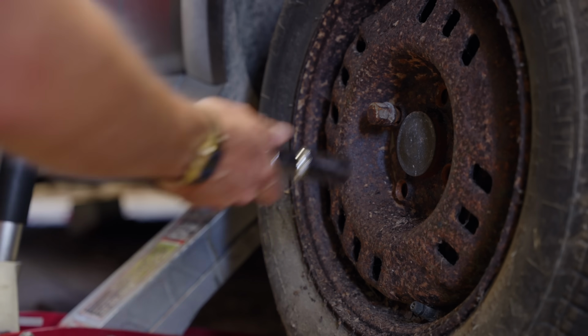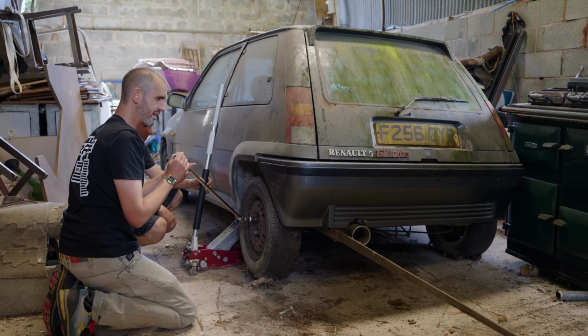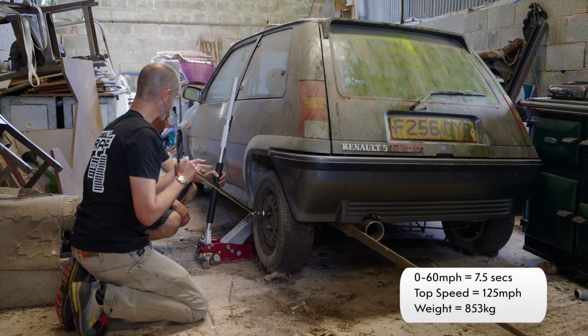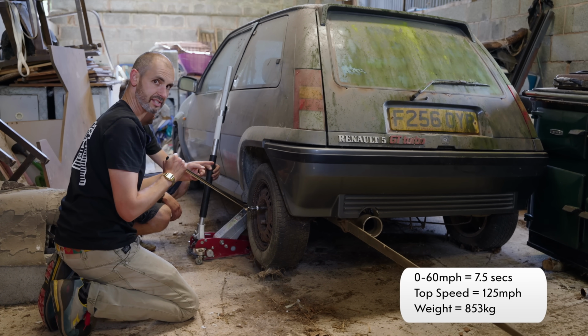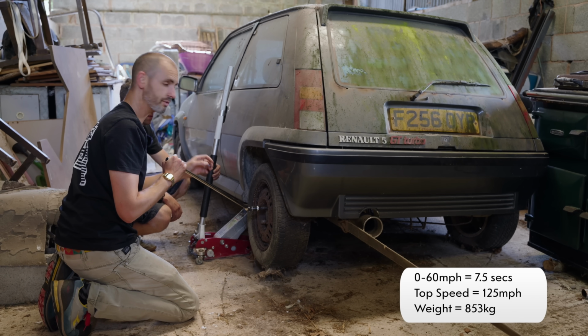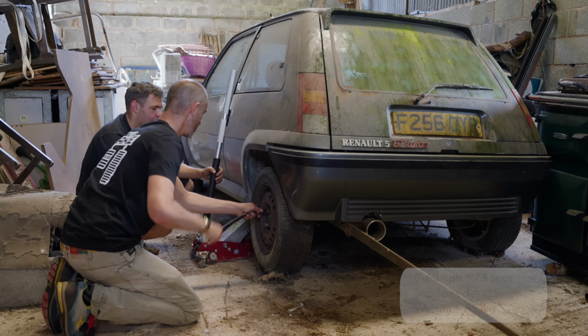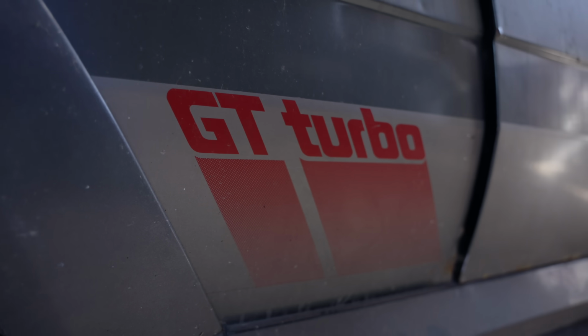It won't take long. This thing, right, I didn't realise how fast they were. 7.6 seconds, I think, or 7.8 seconds to 60, but 125 mile an hour top speed. Bloody hell. Would you want to do 125 in one of these? No. Well, yeah, I would. I'd like to drive one. Would you?